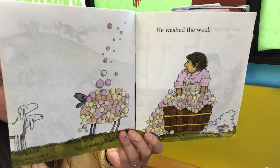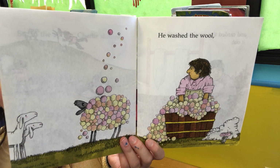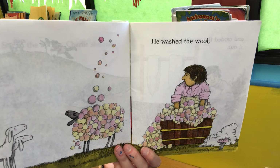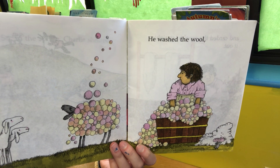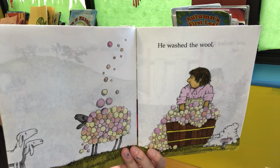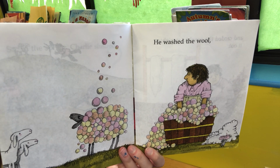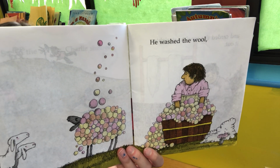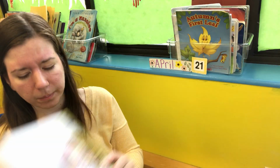What do you guys think he's going to make with all that wool? Do you think he's going to create a jacket? Or maybe a sweater? Or maybe a cloak? Instead of going to the store or buying it, maybe he's going to create his own cloak. Let's see.